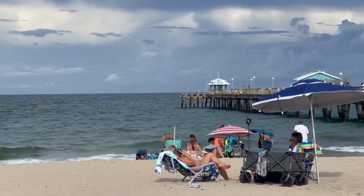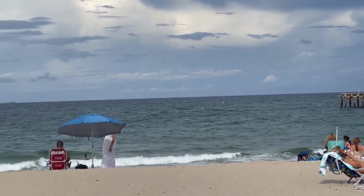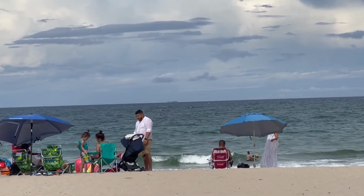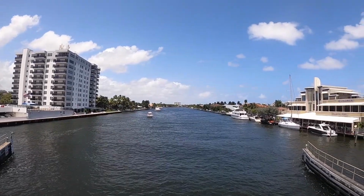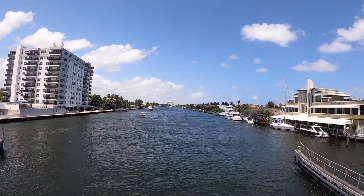The nice thing is that basically anywhere you are in Lauderdale-by-the-Sea, you're going to see 1 of 2 things. If you look to the east, chances are you're going to see the Atlantic. And if you look to the west, you're going to see the Intracoastal Waterway. You're going to see water either way, which makes this a barrier island.